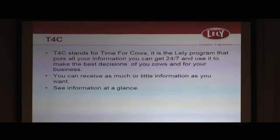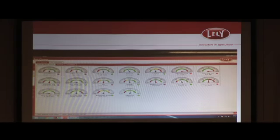T4C is the program on the cow. I guess you compare it to a DHA or a Dairy Provo, but it's the program that takes all your information and gets it so you can use it. So it'll keep track of your heat detection, your cow movement, your temperature, your milk, and you can take all that information and use that for your business decisions. You can pay attention to as much as you want or as little as you want. Everything that we have you can see at a glance.